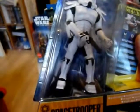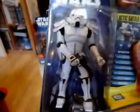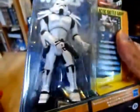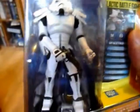As you can see, it's a really good figure. It's really bulked up. Well, not muscular, but looks very robotic, and it's got sort of flaps for flying in space and a jetpack. And he comes with a pistol that looks rather small in his hands.